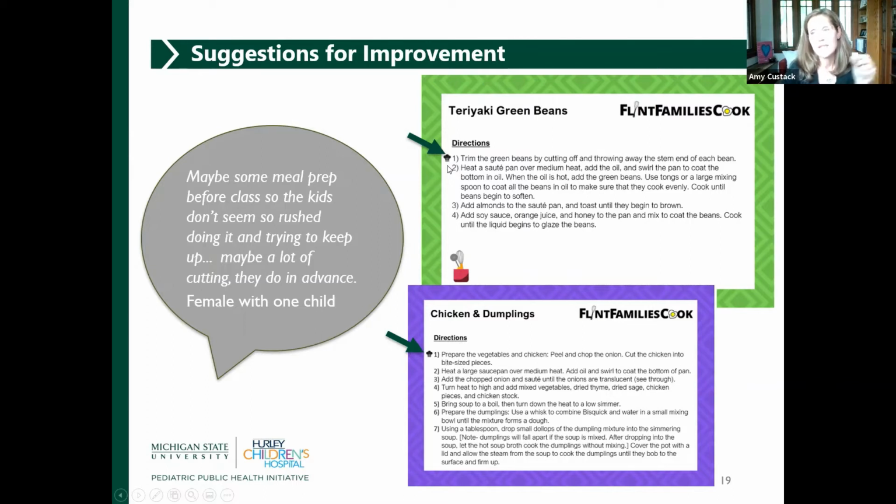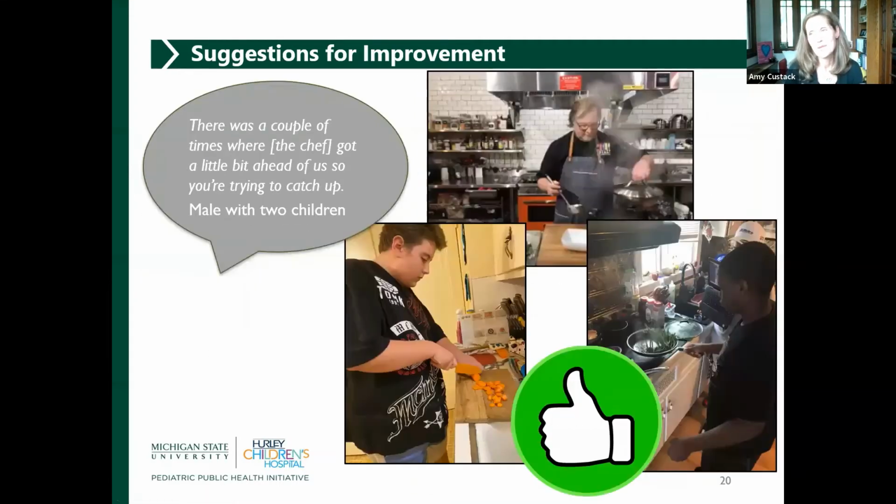So we have a chef hat for prep steps. So once they get the boxes on Tuesday, if their class is on Wednesday and they feel like they need to do some cutting and chopping beforehand, these are the steps that they could do beforehand if they're feeling rushed. We also hear, much in line with that, that the chef moves a little quicker than the families do.